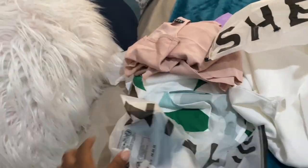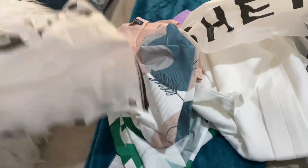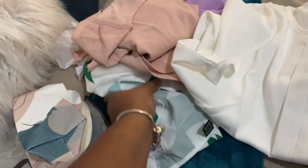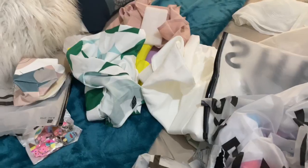Yes. So I got this little bag to do like a personal care stuff to carry to work. I have more clothing there in the room, or hold on. So as I was saying, I have more clothing.